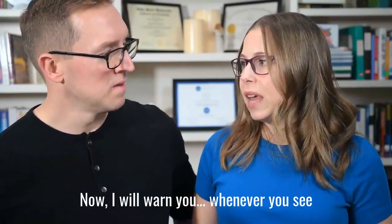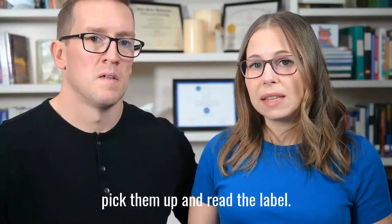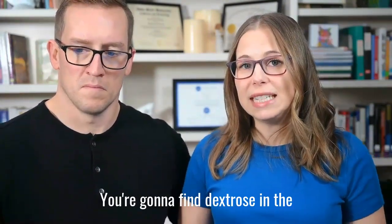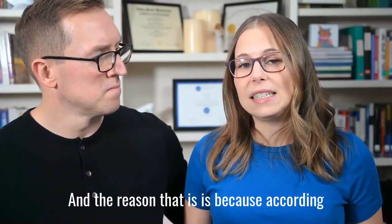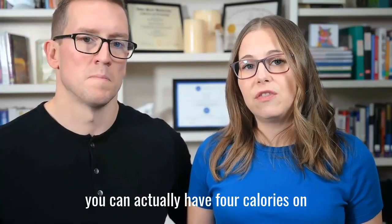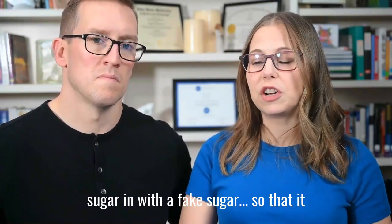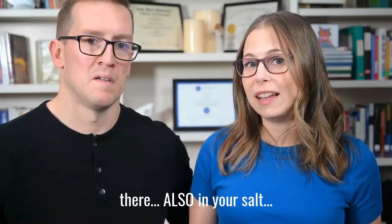Now, I will warn you, whenever you see packets of sweeteners, pick them up and read the label. A lot of times, even on a 0-calorie sweetener, you're going to find dextrose in the ingredient list. The reason is that according to the labeling laws, you can actually have 4 calories in one of those packets. And so companies will put real sugar in with the fake sugar so that it tastes better. So just be aware that there's sugar hiding there.